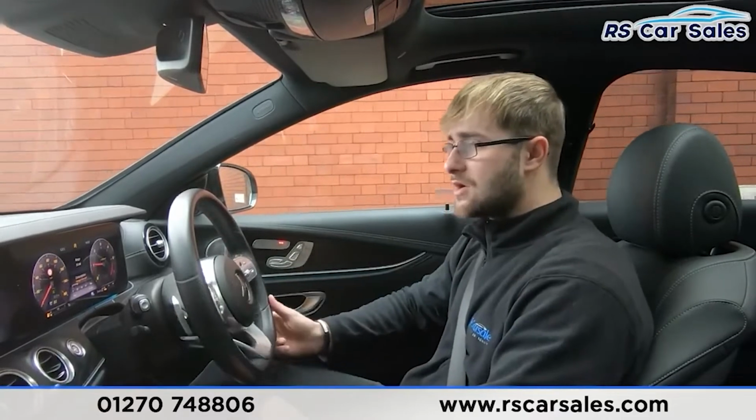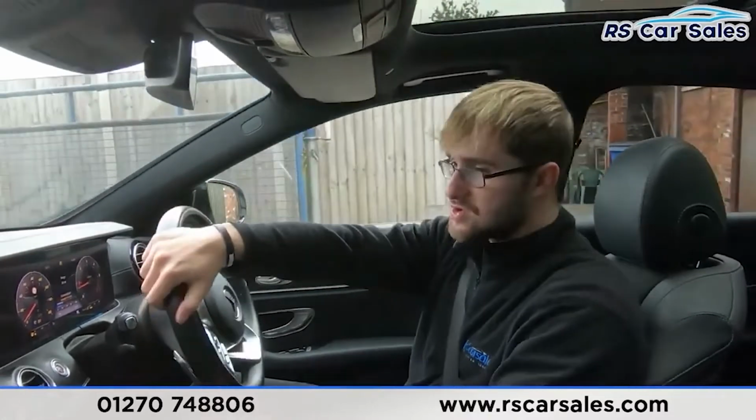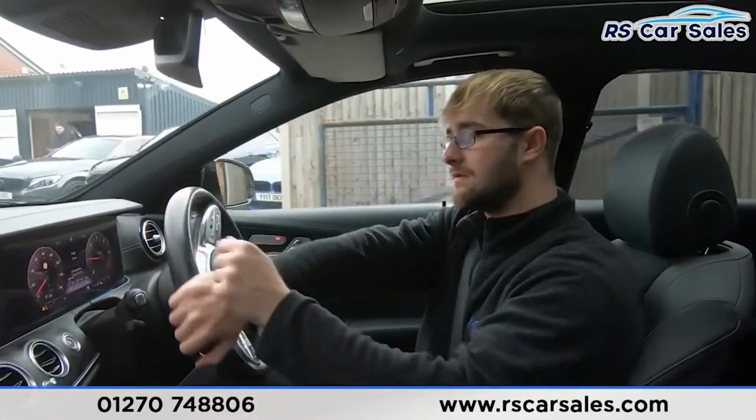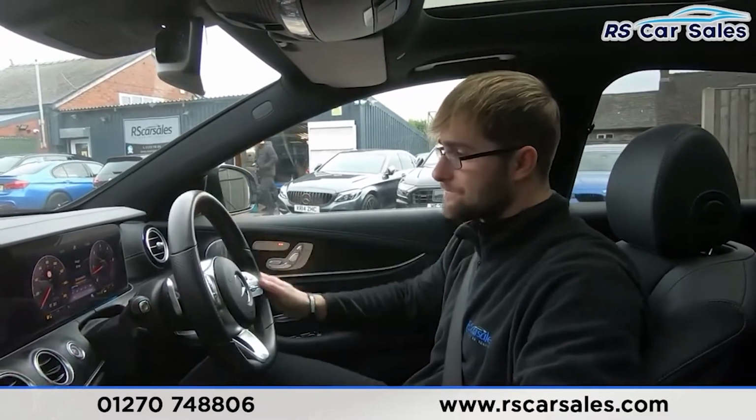Back into drive, again, no issues whatsoever. Then once you pop it from reverse and back into drive, the camera then changes from the back to the front, as you can see just there.